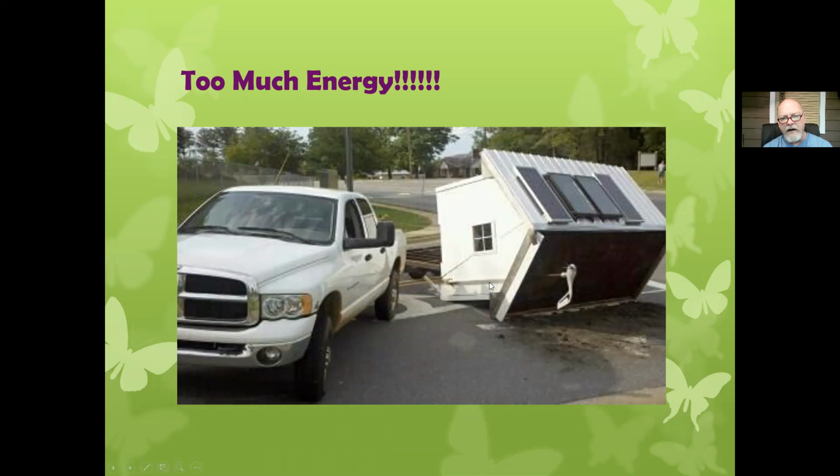This was a little house. We don't want to even call it a tiny house. It was basically to demonstrate different building techniques and energy stuff that I used at Western Piedmont Community College in Morganton. I trusted my students to build this well. They did. They built this house really well.